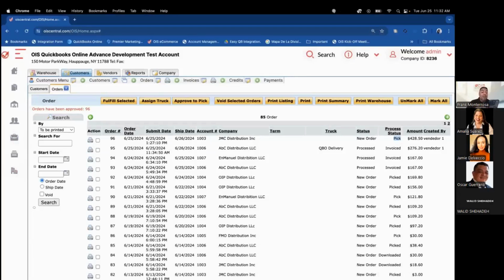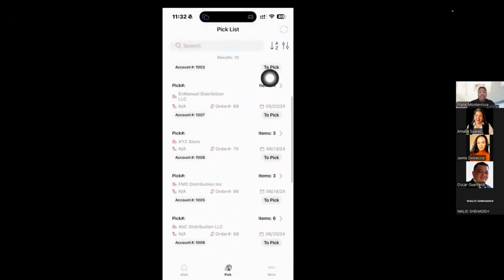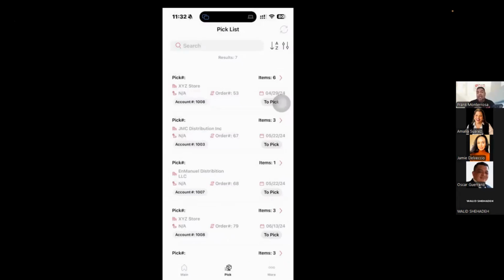Let me go back to the warehouse mobile app. So the 96 is the one that we need to work on. So again, let me go back. So this is the 96. Look, the system has flexibility to look for different ways. So you can basically say, hey, look, I need to see all the orders that need to be picked. Like in this case, if I say just the ones that need to be picked, it is going to show me just those ones, right?